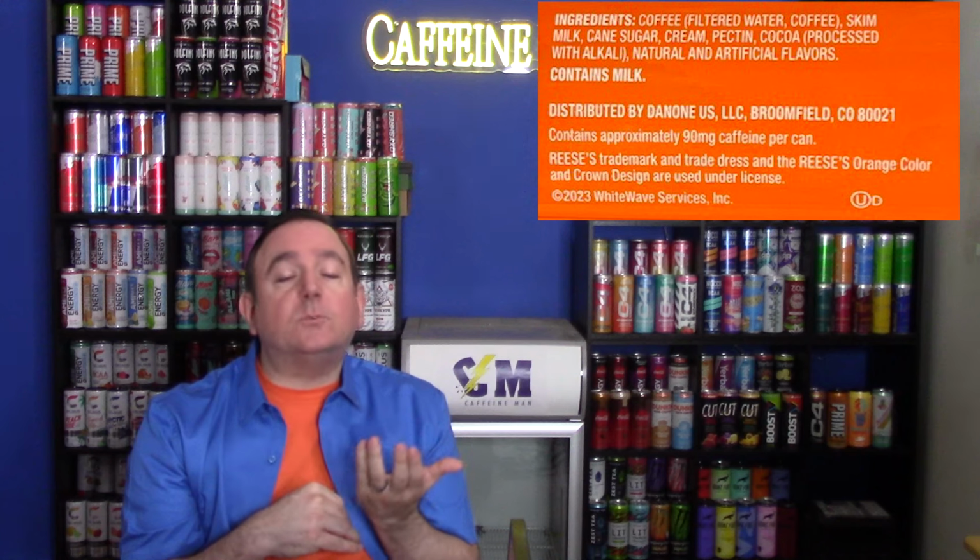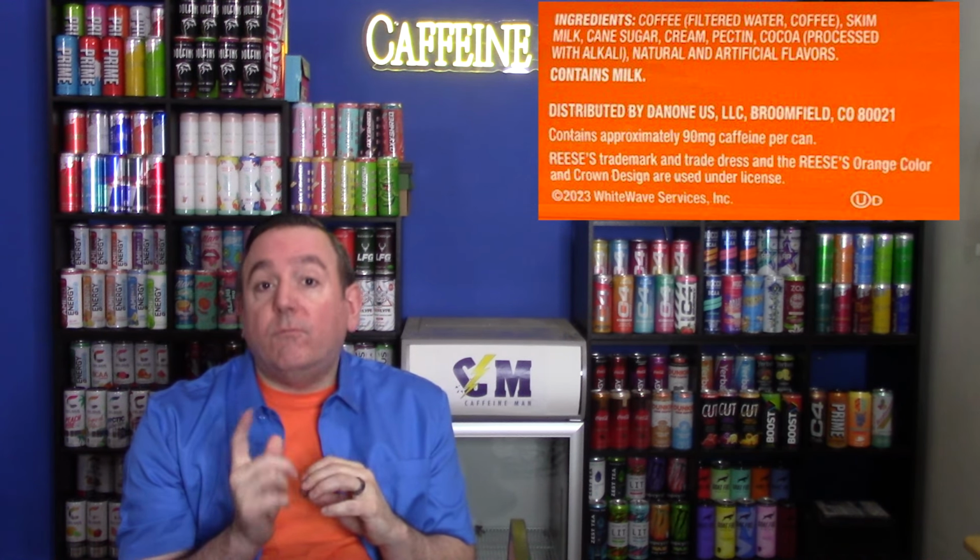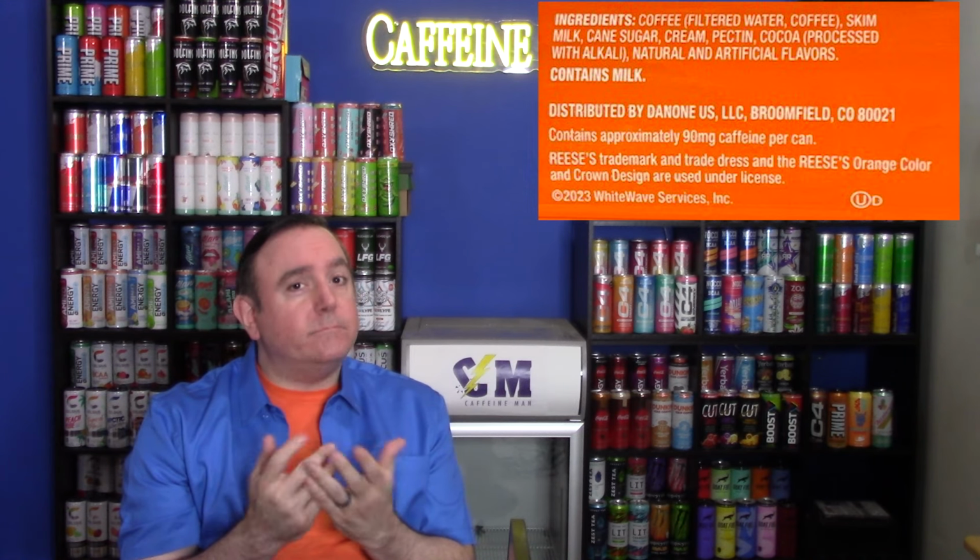For your sweetener, it does use cane sugar. They're also going to have some milk ingredients in there and cream, as well as your natural and artificial flavors. I'm guessing they're not melting down Reese's peanut butter cups and putting it in there. They could, but I doubt it. And you are looking at 90 milligrams of caffeine for this 16-ounce can. Let's go ahead, let's taste it out.